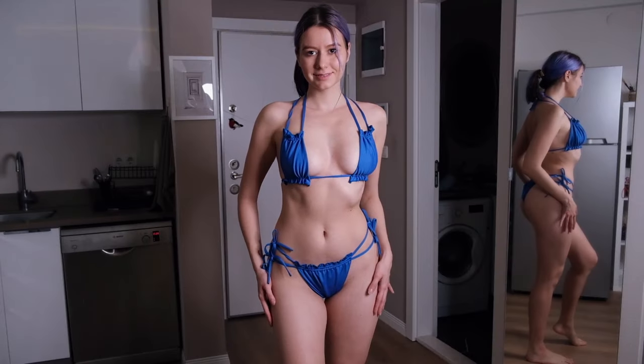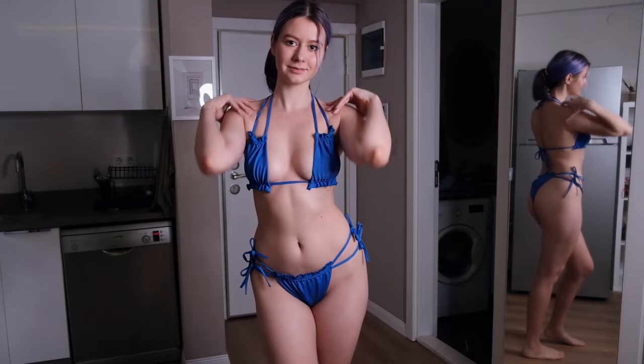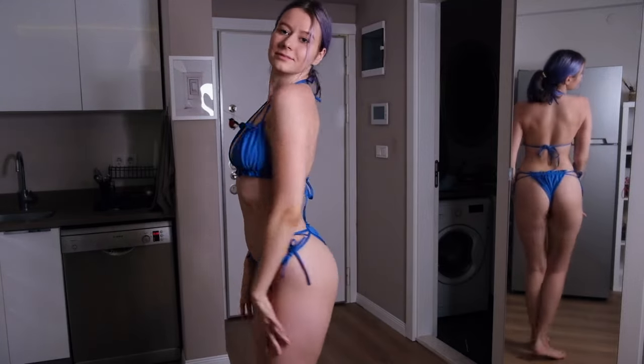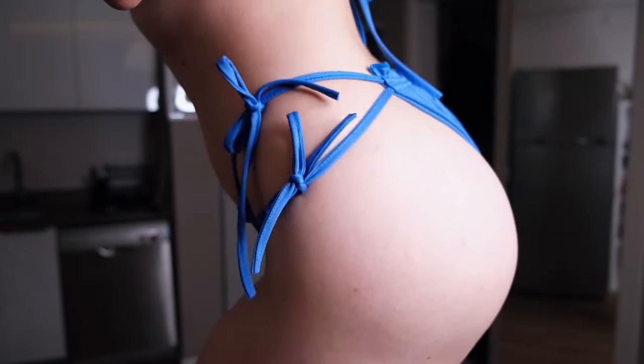Next is this blue bikini. Oh, this beautiful blue, such a royal blue color. I hope it will look good on me. That fabric is nice and I love its unique style. I love this color. I think it's really flattering on me. What do you think?